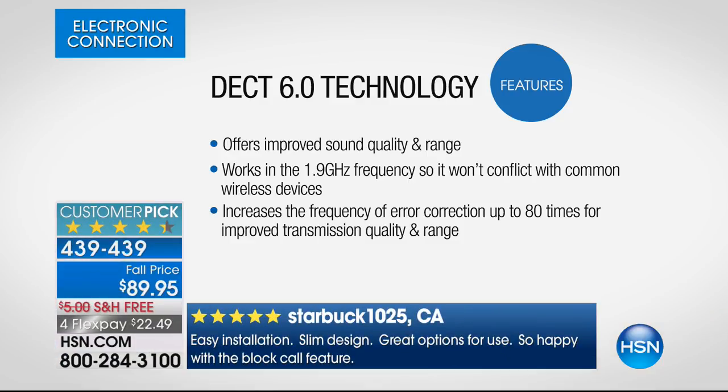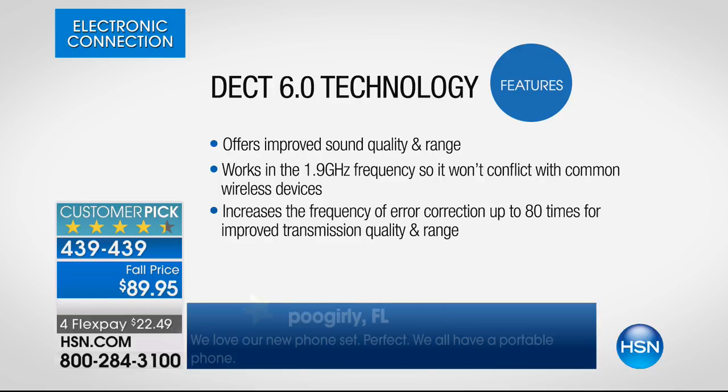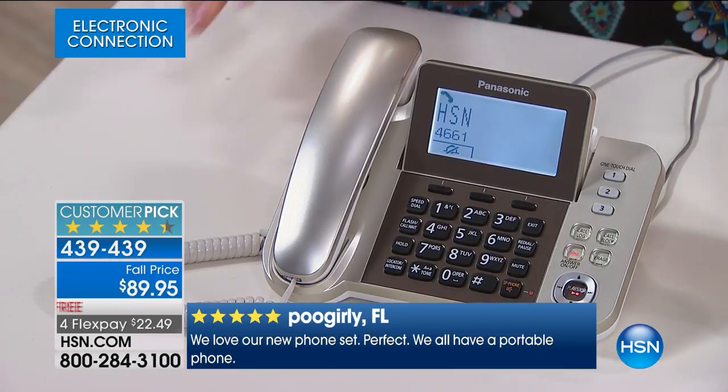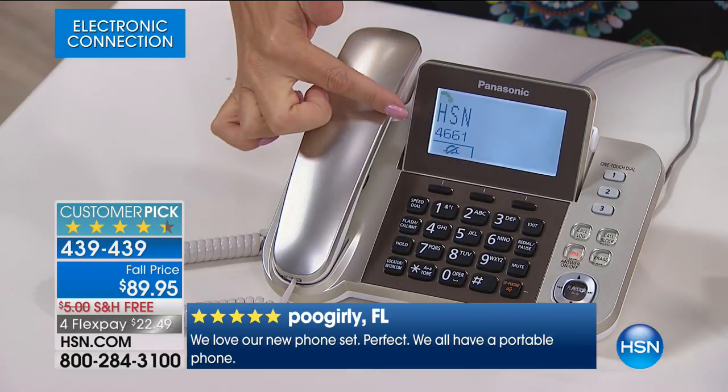Really, really cool cutting edge technology that means you're going to have crystal clear call clarity with every single call. At the end of the day, we want our home phones to work really well, and we want the range to be unsurpassed. That's what you're getting with your Panasonic. And listen to this.